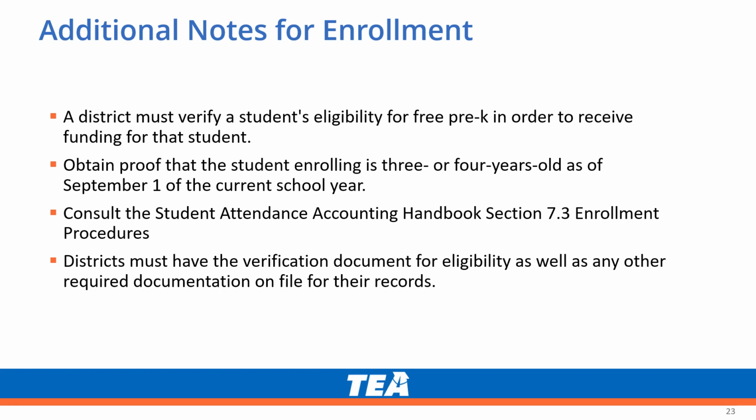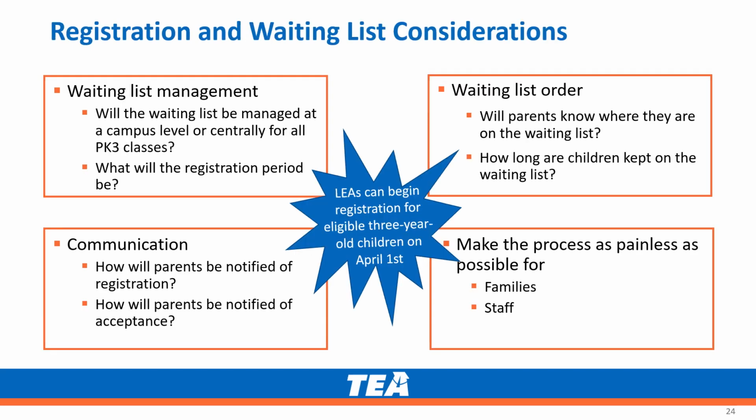Appropriate pre-K staff members then determine that the student is eligible for pre-K based on one of the 7 eligibility criteria found in the Student Attendance Accounting Handbook in Section 7.2 on eligibility. LEAs can choose a registration process unique to their Pre-K3 program. Because it is not required by statute to serve all eligible 3-year-olds, waiting lists can be used by programs that are served as a first-come, first-serve, or those that use other selection criteria. Waiting lists are new for many LEAs, so please take careful consideration in planning your waiting list.